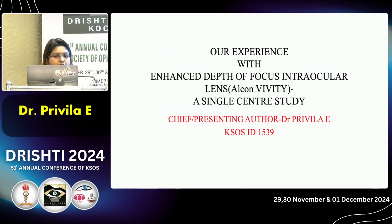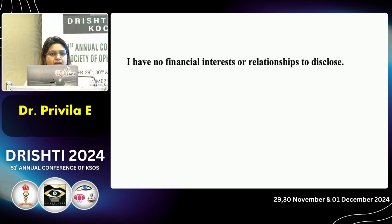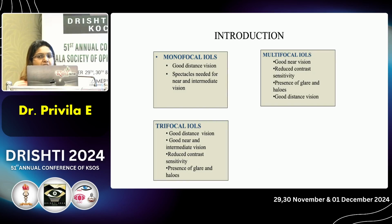Good afternoon all. Here I share our experience with enhanced depth of focus intraocular lens. I have no financial interest or relationships to disclose. Cataract surgery these days is justifiably considered as a refractive procedure.